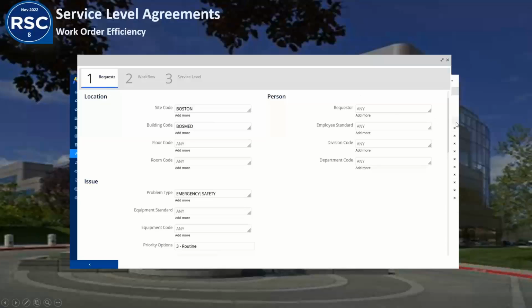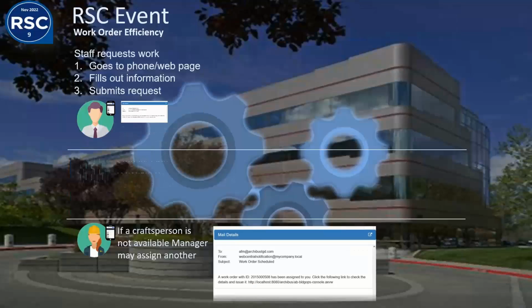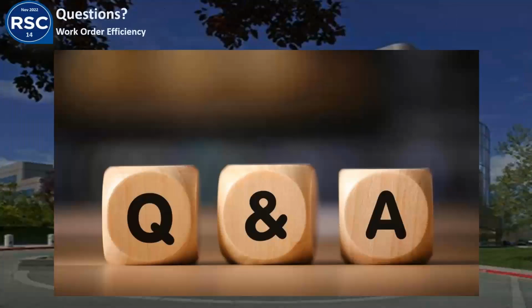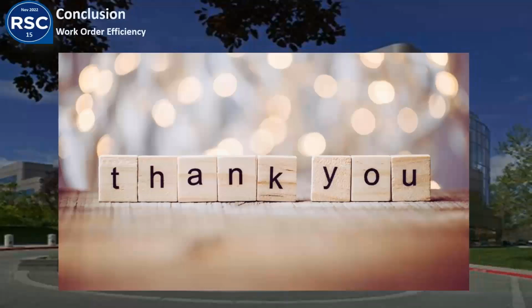So Bob and Jessica, any last words you'd like to say? I just want to thank Jessica for being here and showing us a phenomenal installation. They've been using Archibus for about 12 years up there at California ISO. It's pretty standard, and you can see it's a medium-sized company, and it's priced well and it works really well. So thank you, Jessica. Appreciate it.